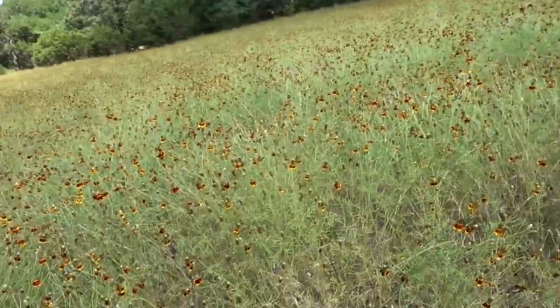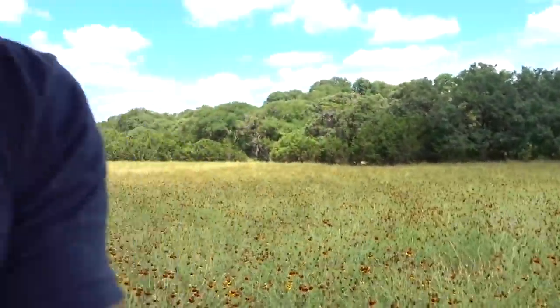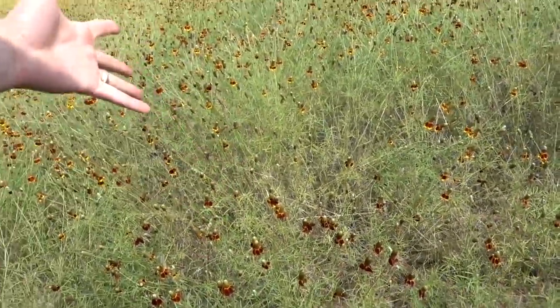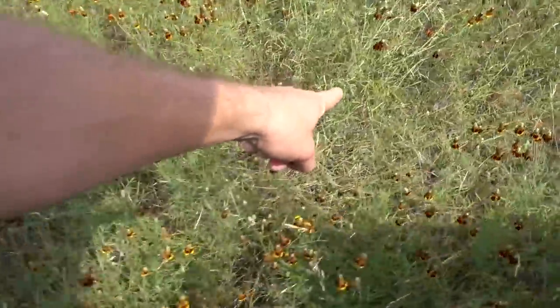So these are super tall. You can't drive go-karts through the pasture when these are this tall, because these are full of pollen and they explode on your face. They just go boom and shoot pollen in your face nonstop. There's also stickers down lower and speargrass.